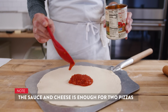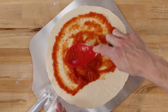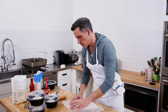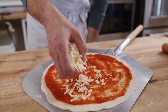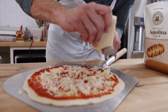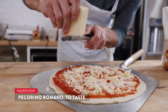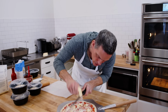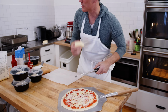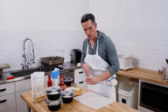Okay, here's my sauce. Still slightly chunky. Very much looking fresh and beautiful. And as with all pizza making, make sure that you have your ingredients staged and ready. Do them in advance. I'm gonna grate a little bit of Pecorino Romano. Mozzarella is good, but pound for pound, I think that Pecorino has a lot more flavor. And so we're kind of getting the best of both. We're getting the fat of the mozzarella and the coverage, and we're bringing in this sort of pumpy, beautiful hit from the Pecorino.